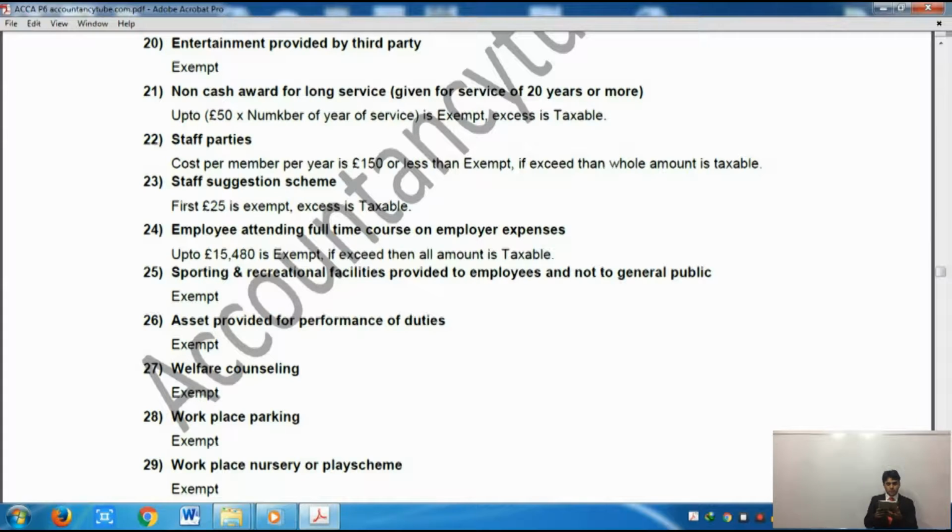Number 21, non-cash award of long service. Say for example, if I am working for this company and I will keep working for this company for 20 or more years, then non-cash award will be given. And if non-cash award is given, £50 will be exempt and excess will be taxable. It says here up to £50 multiplied by number of years of service, so £50 per year, just in the case if I worked for more than 20 years.